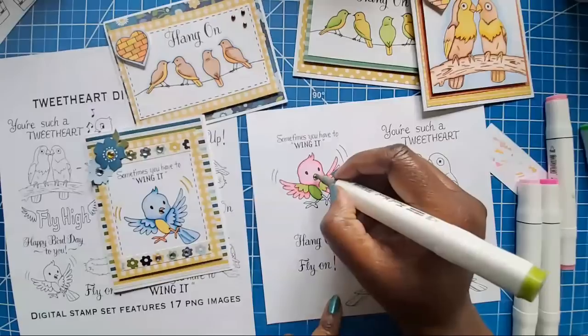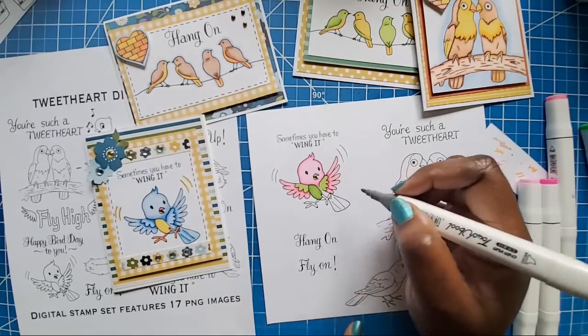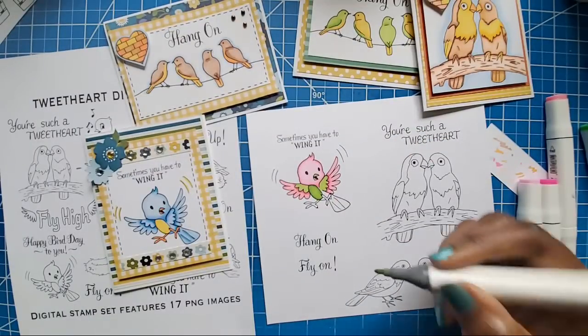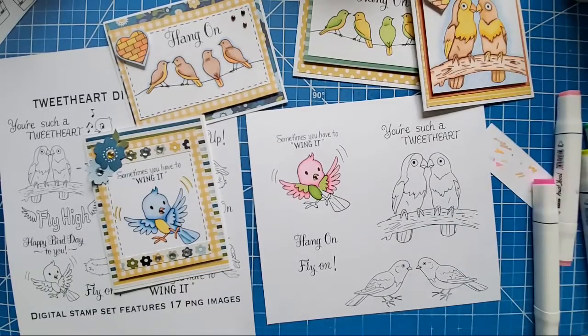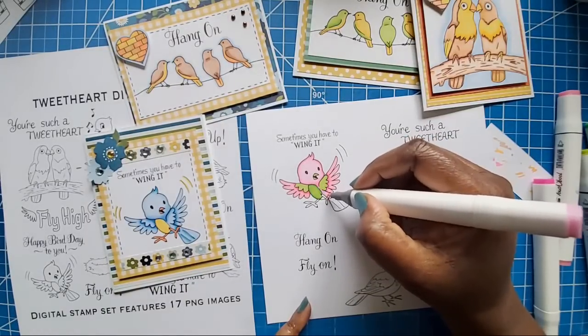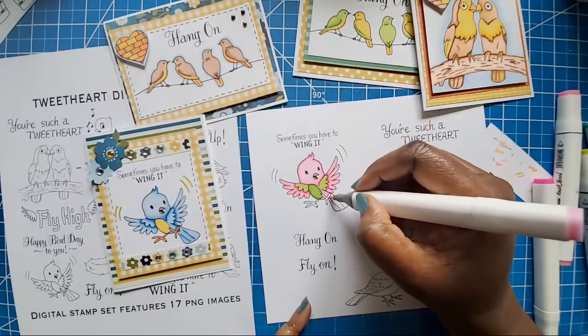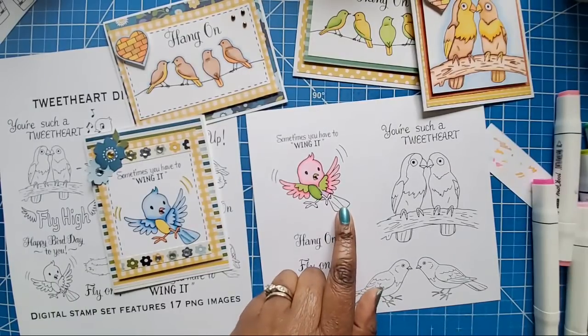I want to see y'all crafting some stuff through the weekend. Yes, her little beaky is green, okay? Don't get the crafting police after me. Her beak is green. Okay, I'm going to do pink all the way down through her tail. And I'm going to put eyelashes on mine too, so... I'll do green on that too.